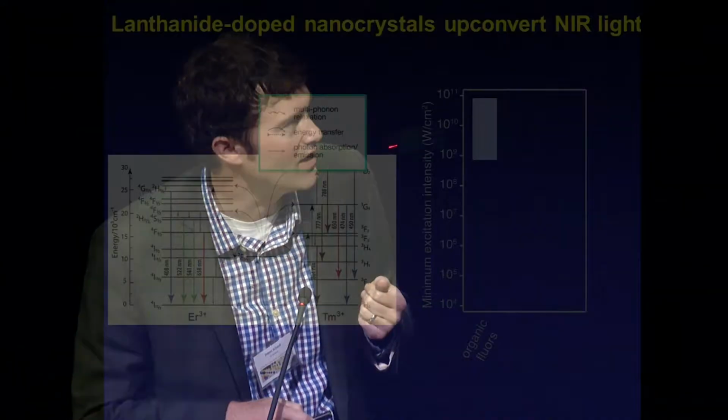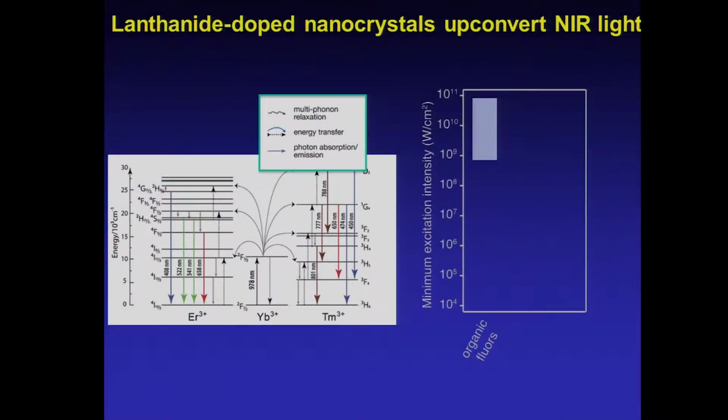So it's a multi-photon process. And you can begin to ask, how does this compare to 2-photon excitation in other types of particles? If you look at, say, an organic fluorophore, something like a rhodamine, you can ask what's the peak excitation power you need for getting a 2-photon emission process to occur, so that you can actually detect the fluorescence coming out of the particle. And you see that power is very high, right? Something like 10 to the 10 watts per square centimeter is needed to really get a measurable 2-photon signal.